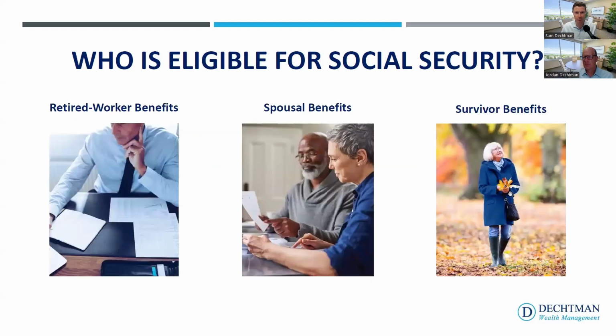Now let's jump right in. So who is eligible for Social Security? There's 3 types of folks. Most Americans receive Social Security by working long enough to qualify based on their retired benefits at 62 or later.